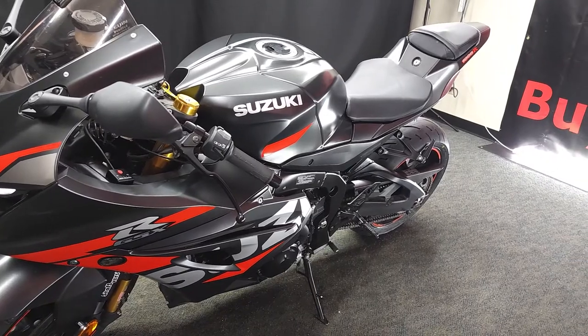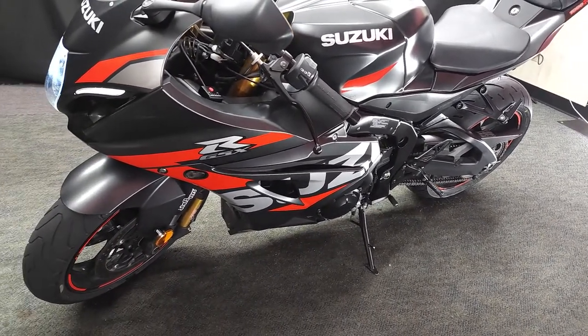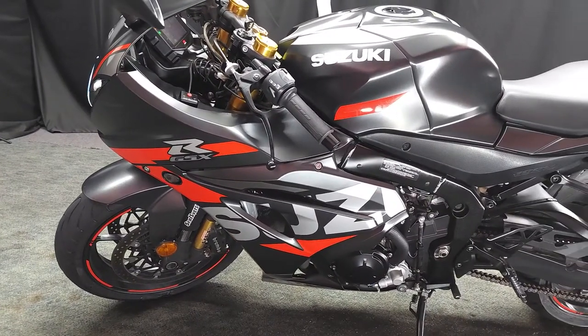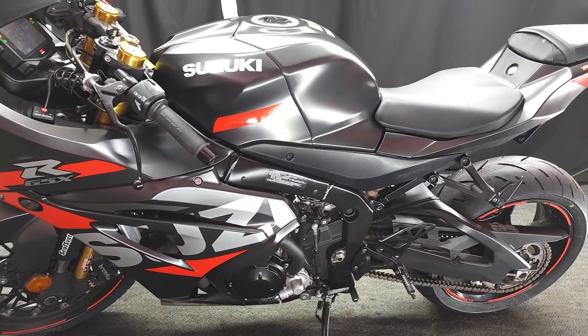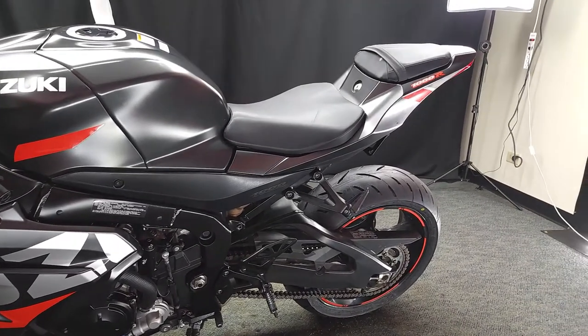This bike is not for beginners. This is more of an advanced rider bike. The GSX-R 1000R is extremely lightweight, super responsive, loads of horsepower, and excellent gas mileage. That sounds like a great package to me.